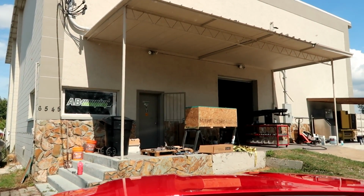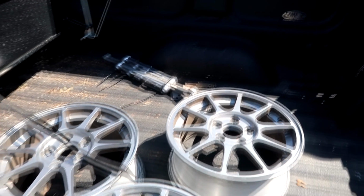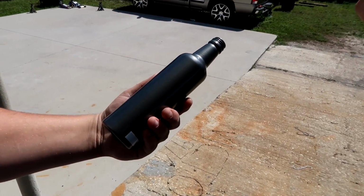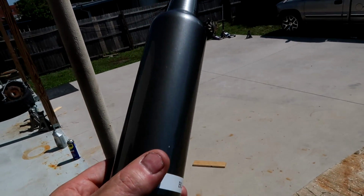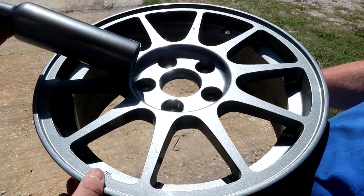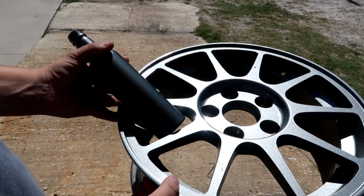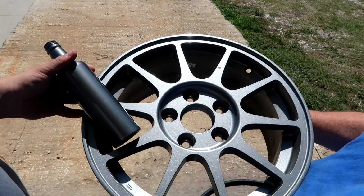So here we are, AB powder coat. Let's go see what these boys are up to. All right, so this is what we're dropping off: wheels, valve cover, knickknacks. We're going to talk to him about a color again. Yeah, that looks good. It's so bright. Hold on a second. Let me compare it to a wheel. It's less metallic. Yeah, it's less sparkly. It's a little bit darker in it, which is kind of what I wanted, like I was just saying to him. Two or three shades darker. Yeah.